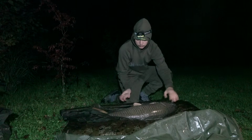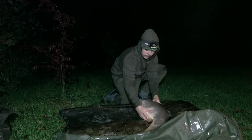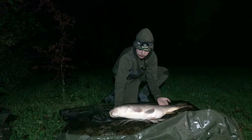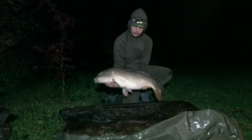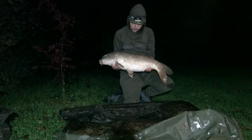So just quickly flip him round like that. He's being very well behaved at the minute. So there is the other side.